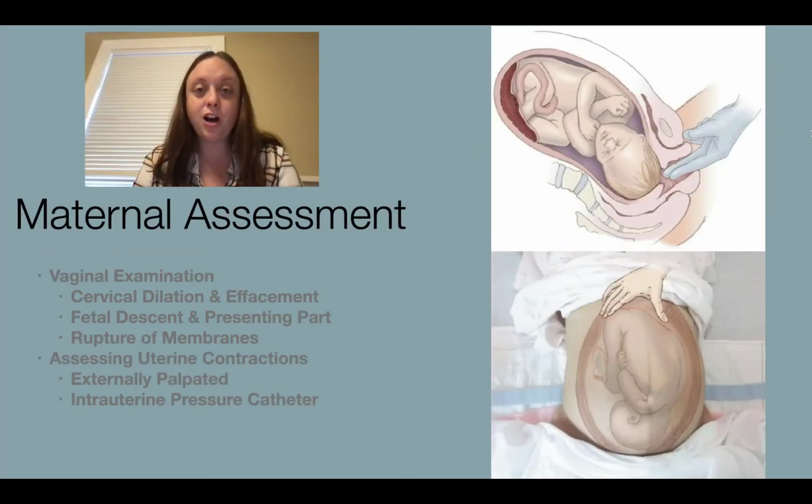First, let's look at some common maternal assessments done during the labor and birth process. In addition to maternal vital signs, vaginal examinations are commonly performed by the insertion of two sterilely gloved fingers into the vaginal canal. This helps us to assess for a few things.